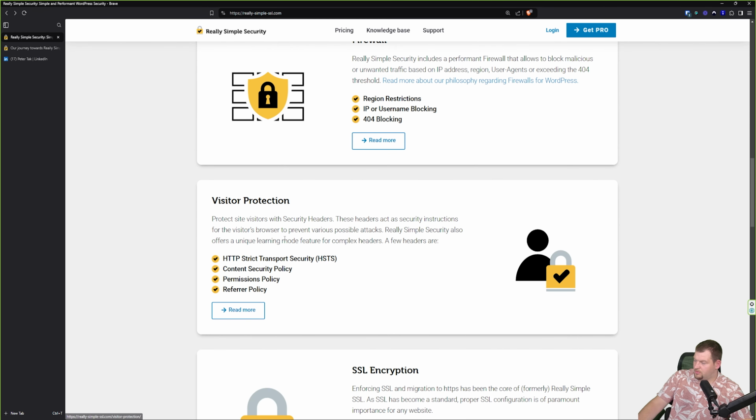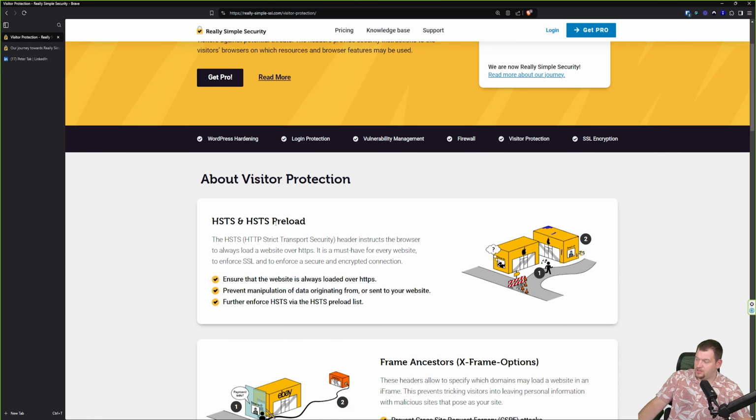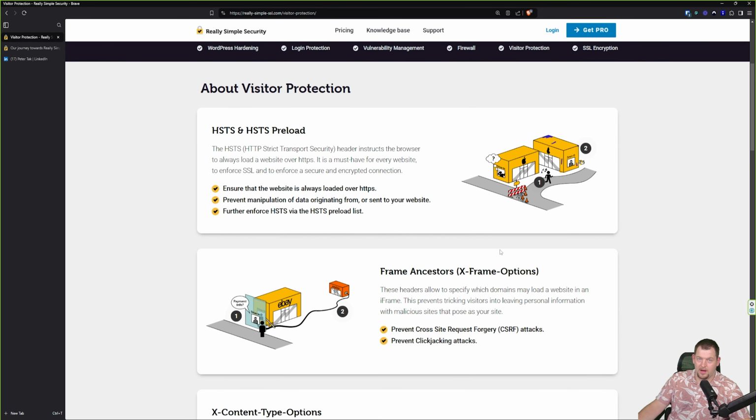And you will also have visitor protection, where you get HSTS and HSTS preload by default. You can enable it, which is another great feature. You can do it many ways. You can enable it on the Cloudflare level, or via the HTTP headers. I created a guide covering all HTTP headers. Or if you don't want to look at the code, you can do it through the Really Simple Security plugin.